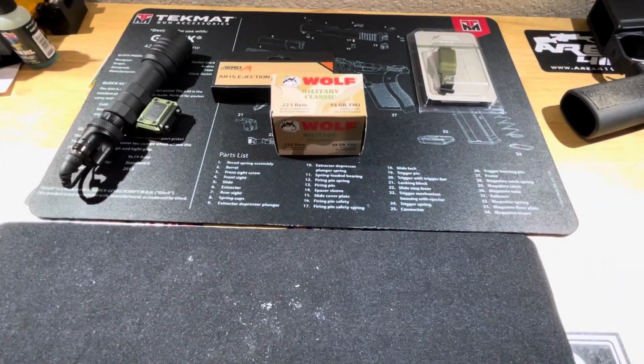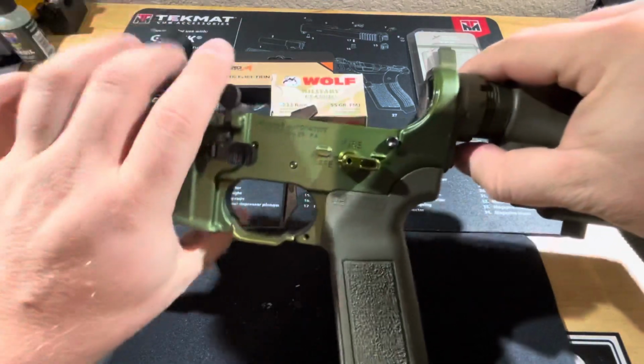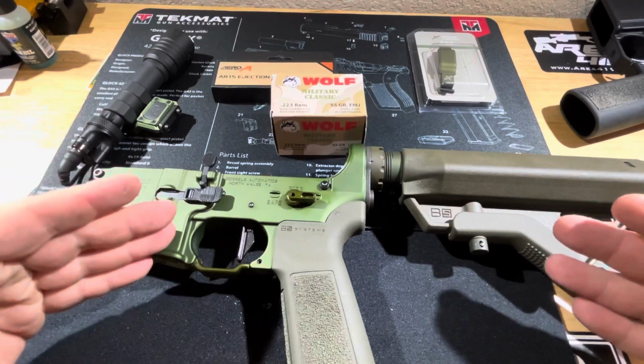At some point, this thing will get dropped. It will have a huge gash in it or something. Something like that will happen. A lot of other things I wanted to talk about too were like ammo selection.